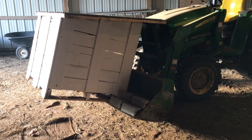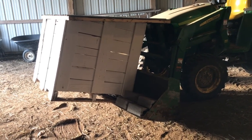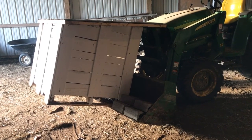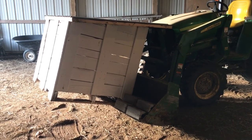But for something like this, I can put everything on the bucket and take it out there. So I'm not trying to lug everything one piece at a time. I guess I could put the blocks in a wheelbarrow, but how am I going to get the coop out there unless I wiggle it back and forth across the ground and take forever? So thankfully I have that.